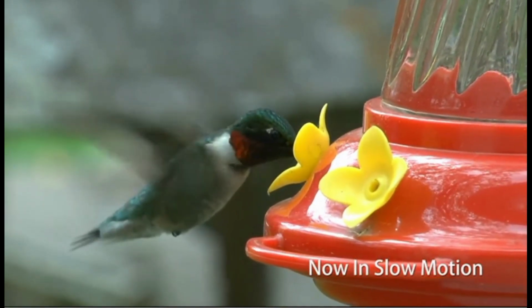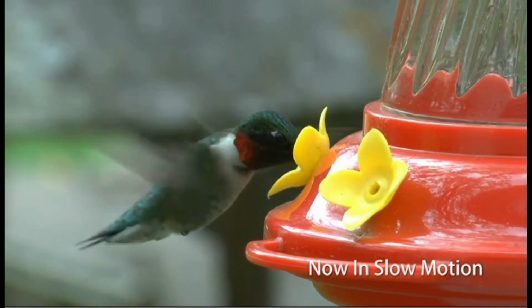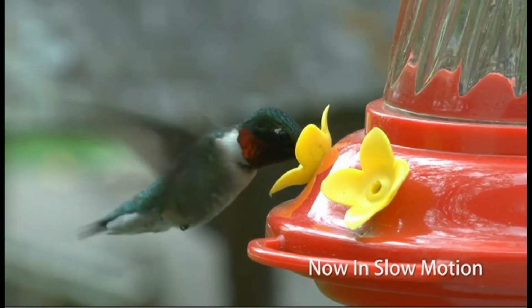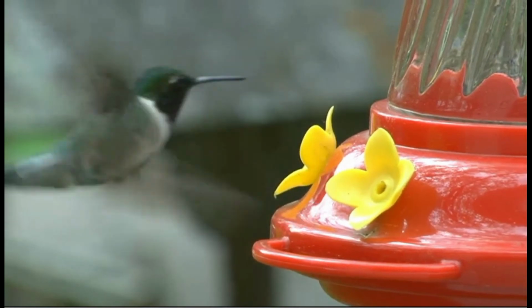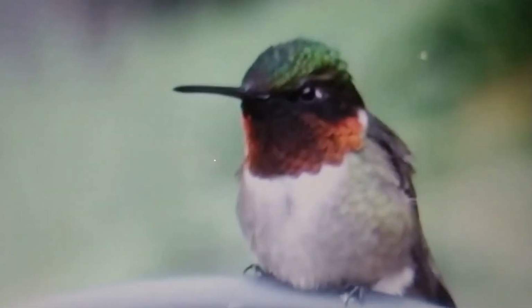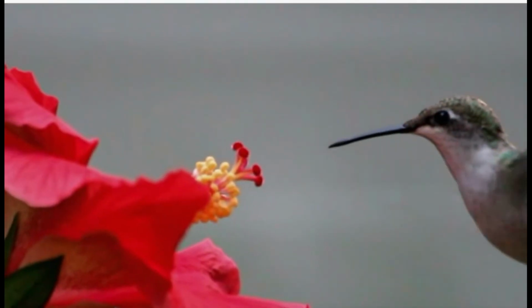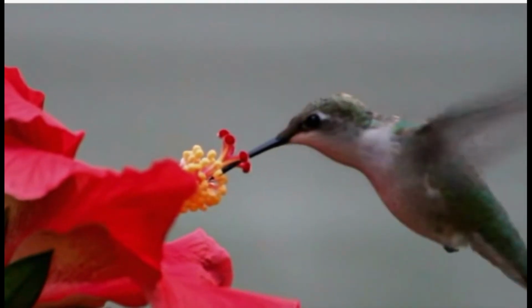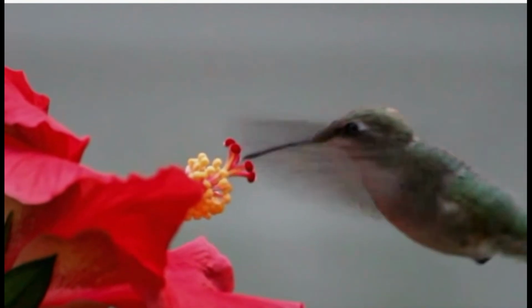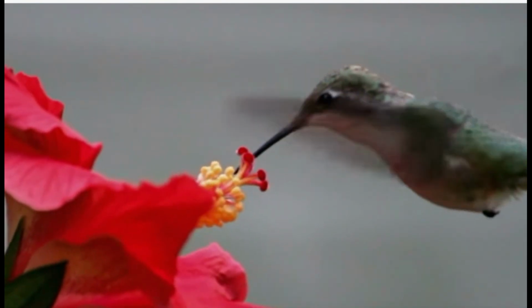I love ruby-throated hummingbirds. I need to get my hummingbird feeders ready so that I can attract them to my yard. They're so much fun to watch as they dart around the yard and they buzz around the flowers. Hummingbirds are also very good for the world we live in because they spread pollen to flowers with their long beaks. It is made by flowers and it is needed to help them grow, form seeds, and make fruit. Hummingbirds eat pollen and the nectar, which is the sugary juice made by flowers.